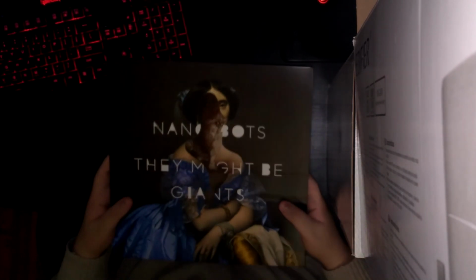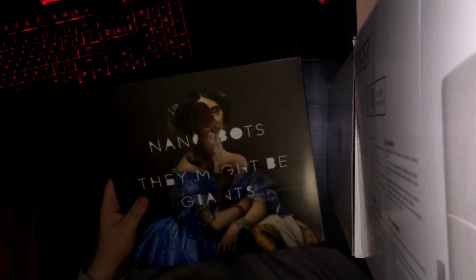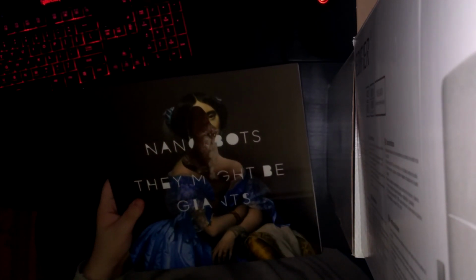Now, we are done with our They Might Be Giants records. I actually have their 2013, I think, record, Nanobots. Now, the reason I have this one is because when I was scouring through their shop and doing the last minute purchases from them, I saw a deal that was get this one free with any purchase of another album. So when I bought Lincoln, I did the deal where I bought Lincoln and I got this one for free.